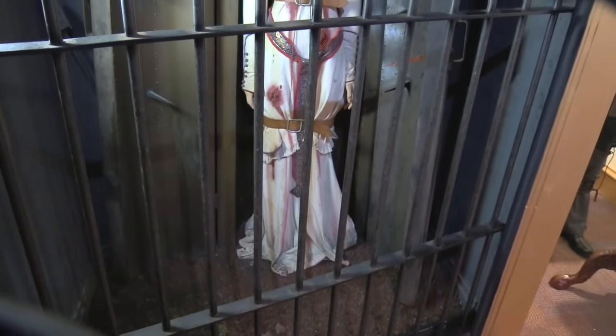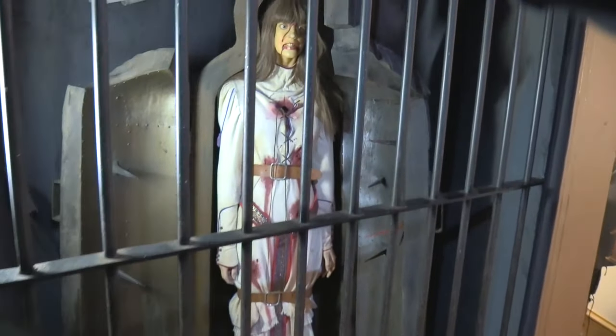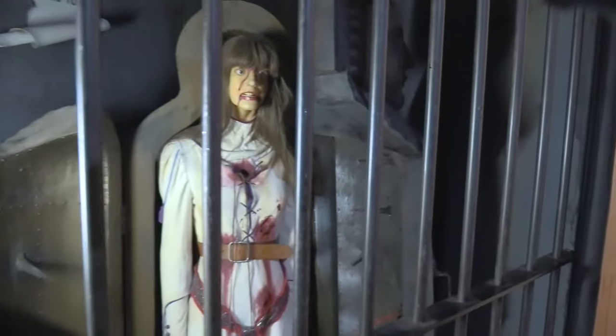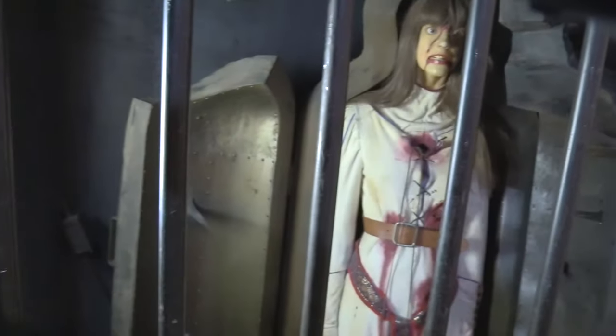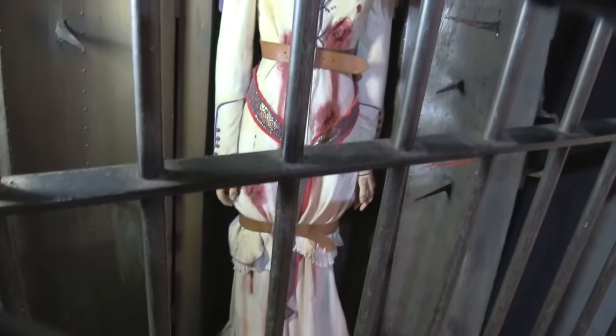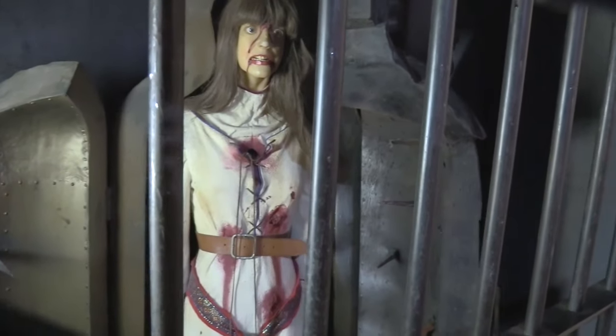Probably one of the most brutal torture devices is the Iron Maiden. See the spikes in it. You're stuck inside and the doors are shut. The spikes pierce you.